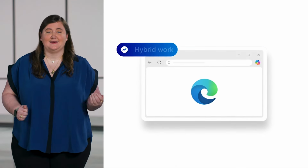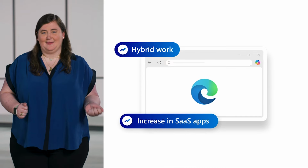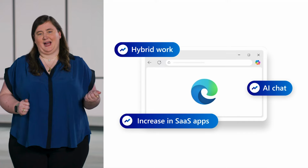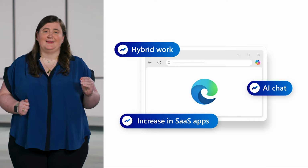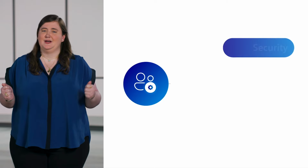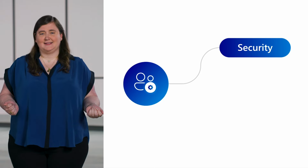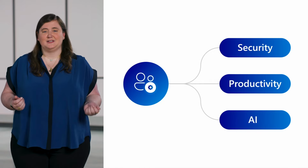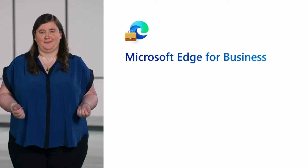And here at Microsoft, we know you grapple with an ever-changing digital landscape and increased security threats. With the rise of hybrid work, the increased adoption of enterprise SaaS apps, and the growing use of web-based AI chat, the browser is more important than ever as an endpoint. And this presents you with a new challenge: securing against browser-based attacks while enabling productivity and introducing AI safely into your organization. And that's why we designed Microsoft Edge for Business.